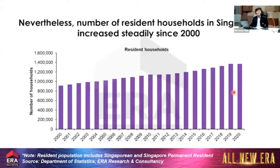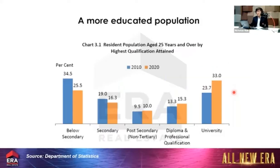And you put all that together mathematically, of course, the number of resident households will increase. So what does this mean for people who are interested in being involved in the real estate industry? Yes, there will be a growing demand for real estate. We'll see a bit later what type of real estate. So we see population is growing and you have smaller household sizes. So the number of resident households is increasing.